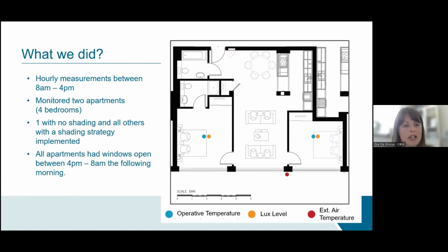It's the metric used to define thermal comfort for people, as it's more representative of what a person actually feels, because it considers that radiant heat that you receive off the sun and is emitted off other surfaces. So it's the key metric to look out for when considering overheating assessments.